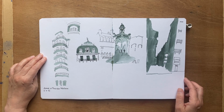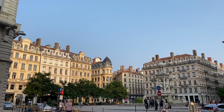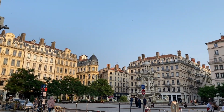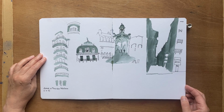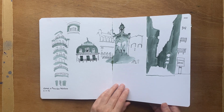So these were the demos I did for the sketch group. It was a very beautiful square, and I was showing them how it's all about how you start a drawing and how you use shape. So I did a little demo. These were all very timed, maybe 2 to 5 minutes, just to give them an idea, and then they did their own thing a bit later on.